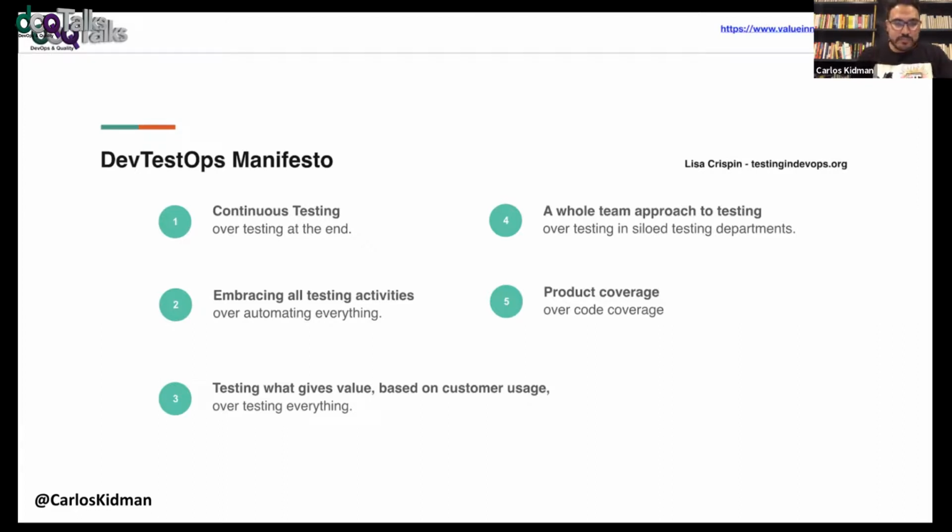But let's dive in. Number 1, continuous testing over testing at the end. This is more so talking about test automation, but just like the Testing Manifesto said, we want to be continually testing or testing throughout over testing at the end. Number 2, embracing all testing activities over automating everything. Number 3, testing what gives value based on customer usage over testing everything. Number 4, a whole team approach to testing over testing in siloed departments. And lastly, product coverage over code coverage.